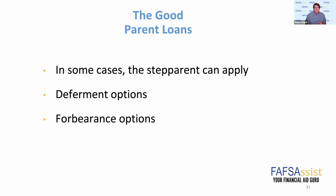The deferment options exist. All you do is state when you take out the loan that you don't want to pay any interest. You don't want to make any payments for that year and you won't owe anything. And then the PLUS loans also have the same kind of forbearance options. For each loan, you get to postpone it for a year, and you can do that 3 times for each loan. And you're going to see how that plays out in a second.